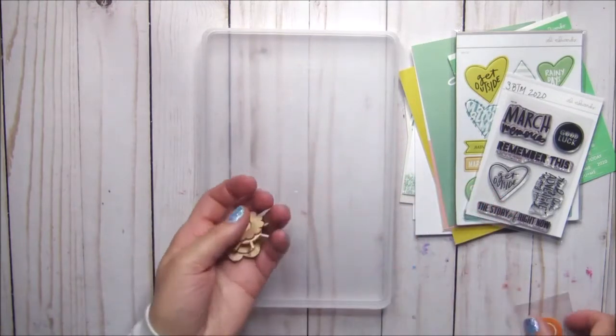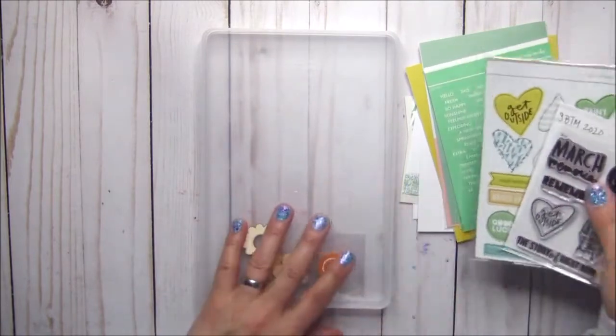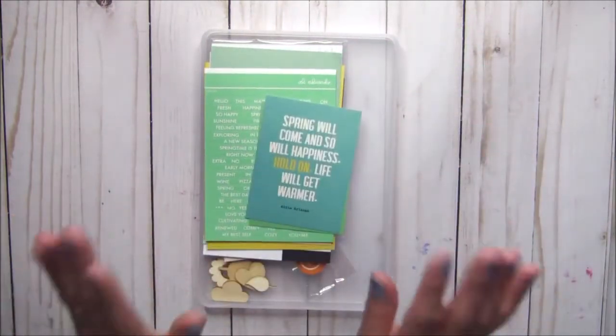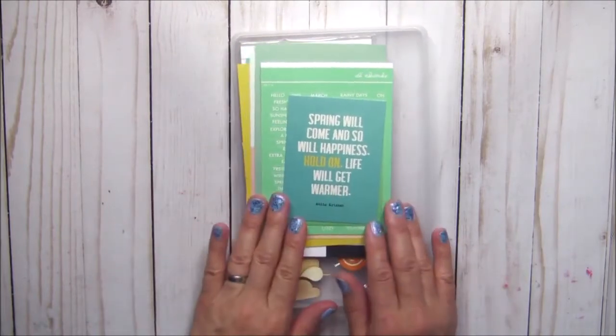Alright, that is the kit that I will be using. Lately I have been using other items from my stash or other kits, and I might do the same for this month. I don't know. If you're interested in seeing how I use this kit in my March pages, stay tuned.